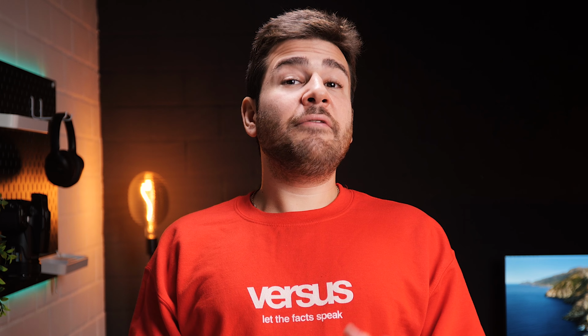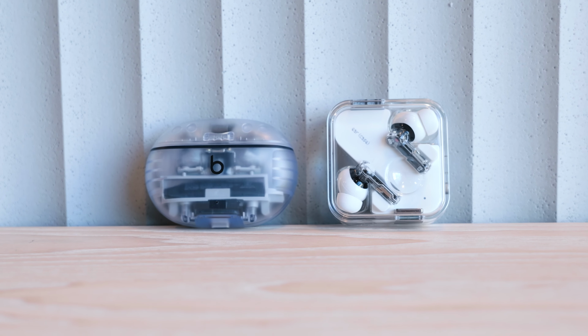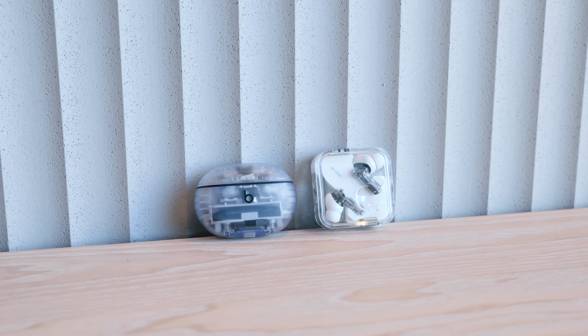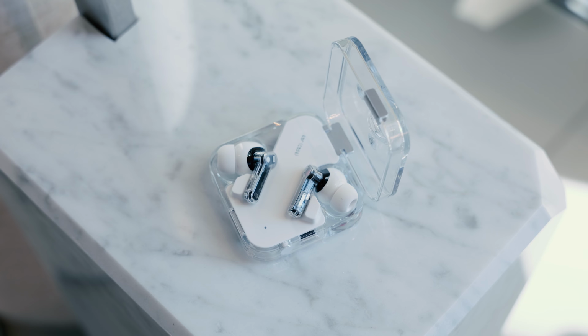Well, it seems the reviews were correct. However, some of them were a bit exaggerated. The difference isn't huge, but the microphone of the Ear 2 does seem a bit cleaner and less processed than the Beats, at least in my eyes. Or rather, my ears. That being said, the difference isn't a game changer. You can still choose which one you want to choose regardless of the microphones. In general though, I'm pretty sure most people would go for the Nothing Ear 2.